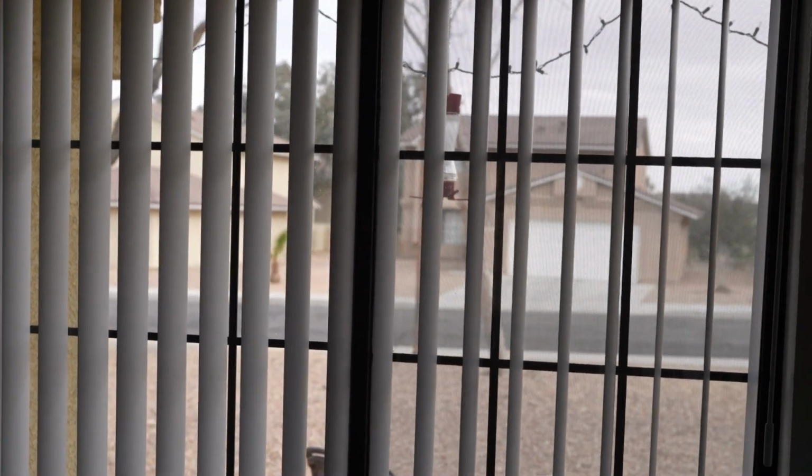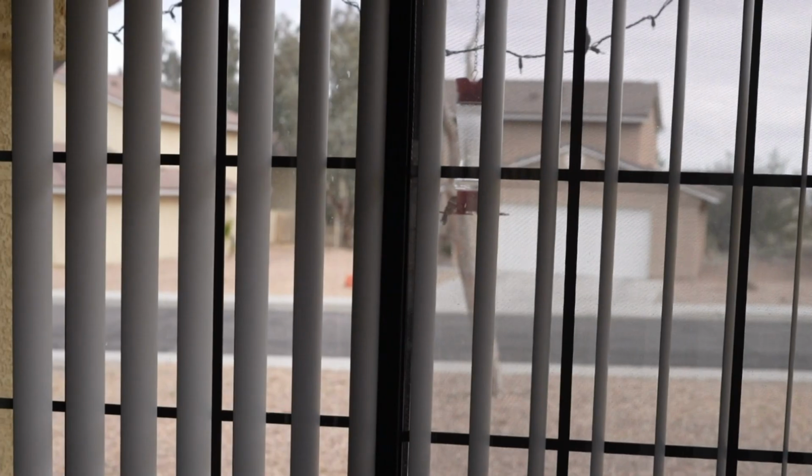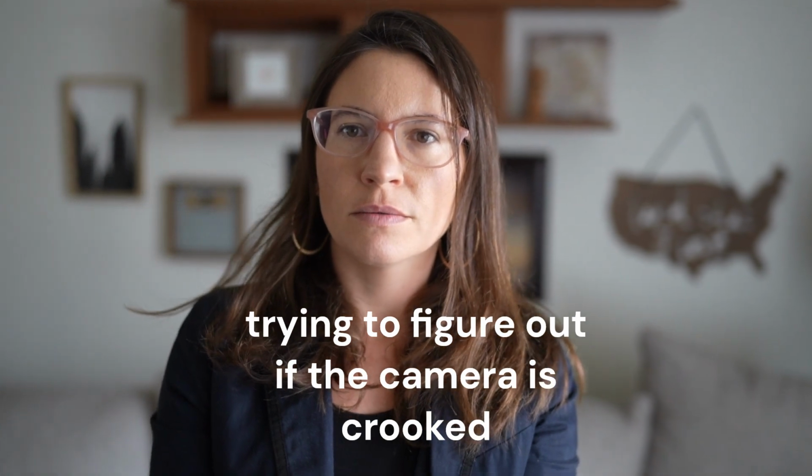Sorry, I'm distracted by hummingbirds. Okay. All right, I just have to show you. See them? Oh, of course not. I know, as soon as I go back there, I'm gonna think of something else to say.